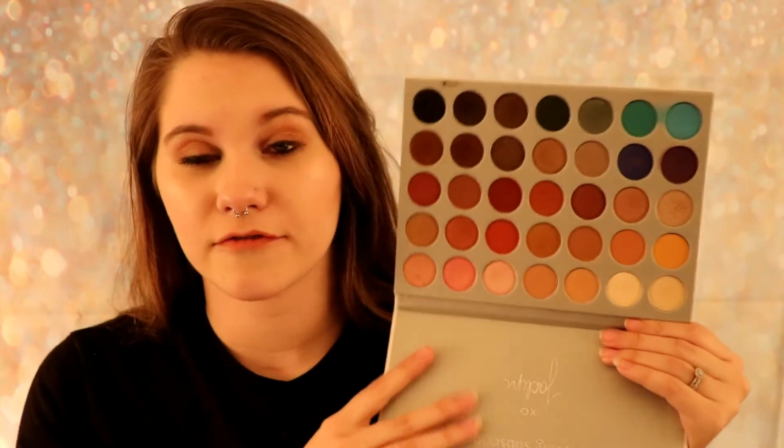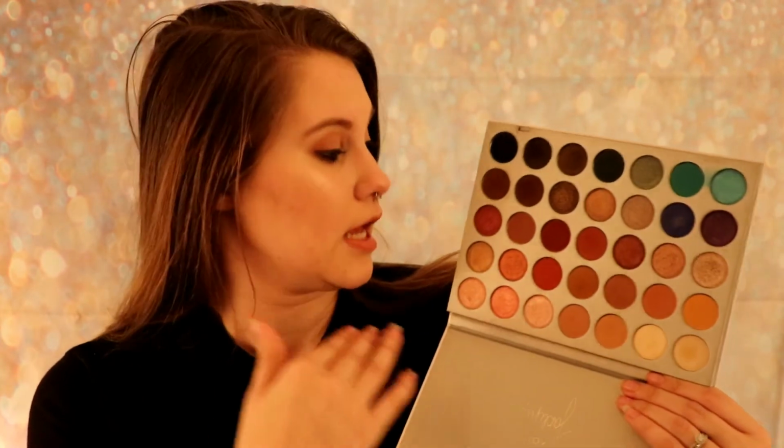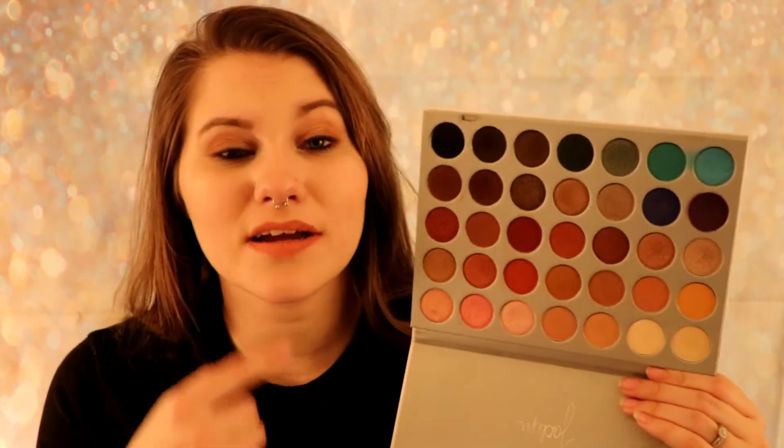I mean, it has every color that you can imagine that you could ever want in here. It's got warm tones, it's got pops of color, it has deeper, darker colors, it's got neutrals, it's got good transition colors, it's got shimmers that are good for like your brow bone and stuff. I mean, you are just set with this palette no matter what look you're going for. Chances are this palette has it.